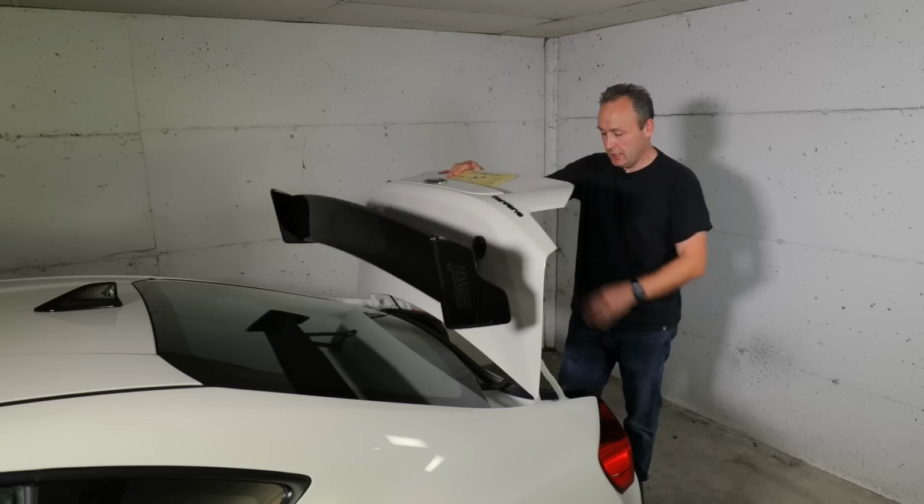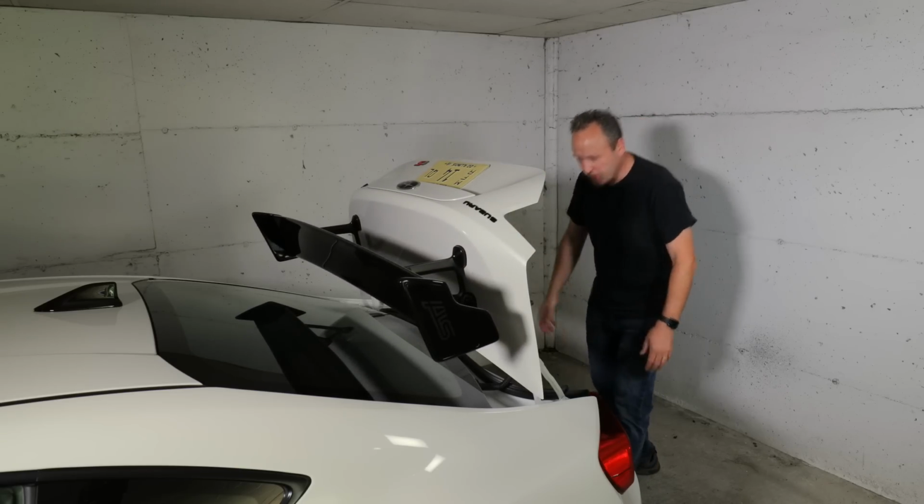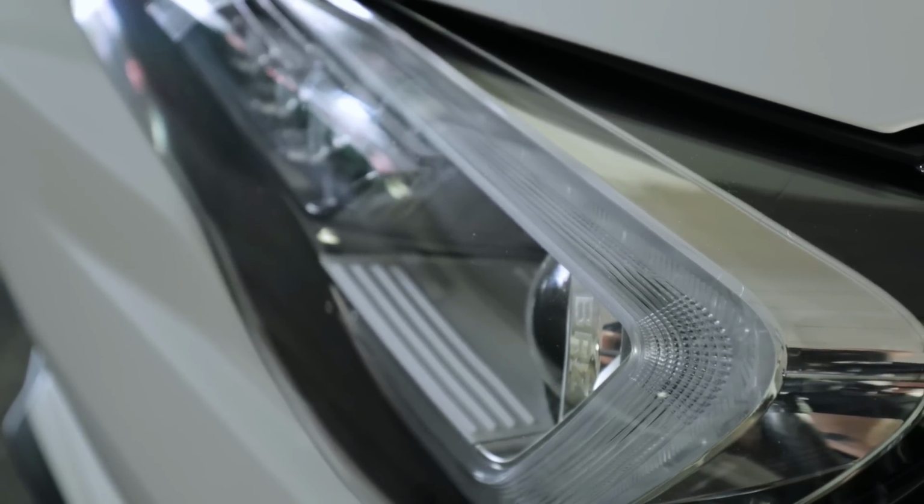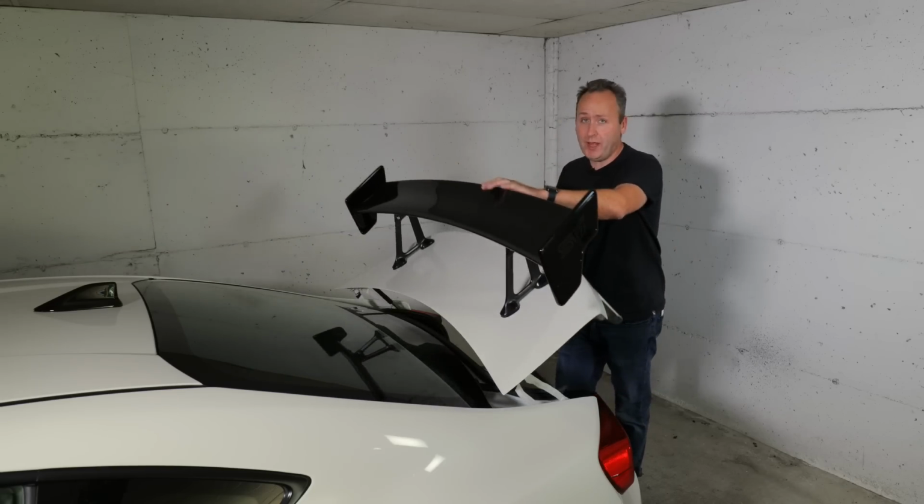Inside the trunk is enough space for maybe a small golf bag. Yeah, it's not significant, but for daily use, it's fine. And it's bigger than what you would find in a Miata.